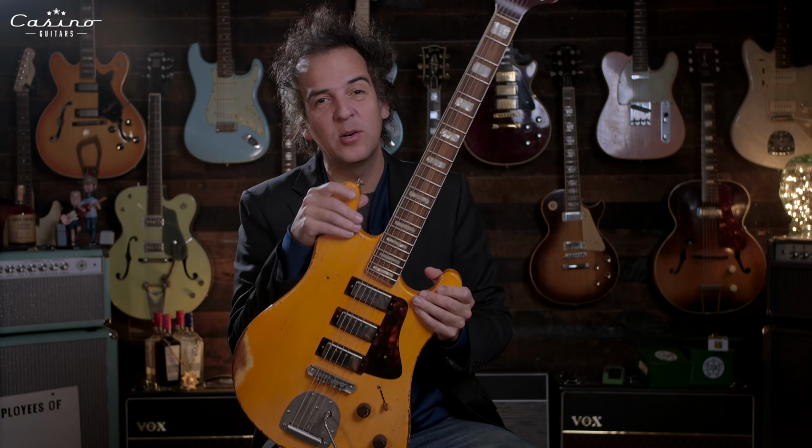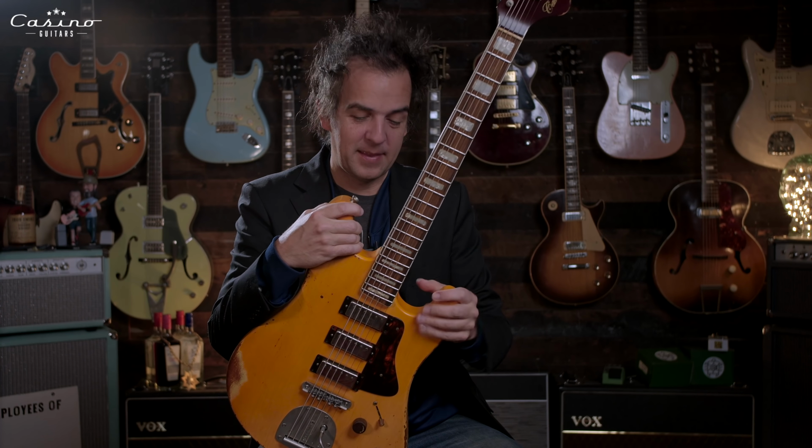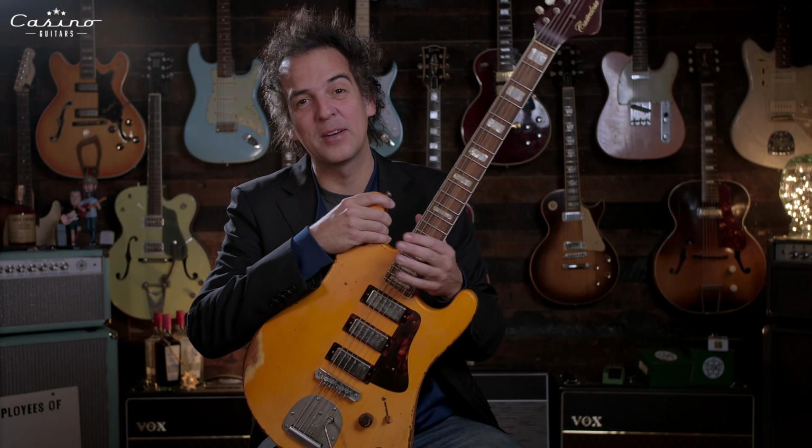Here's one of them right here. This is one of the launch. This is serial number two. Casino Guitars has brought you the Castedosa baritone by Carlos Lopez.